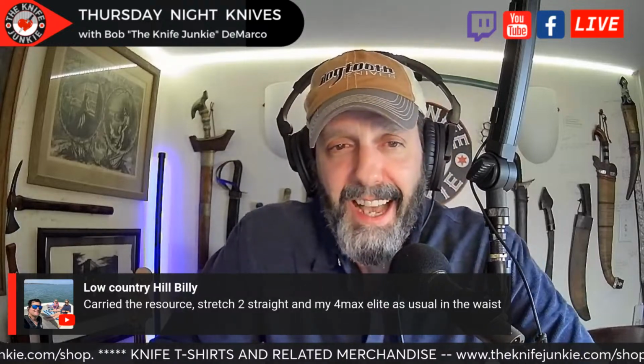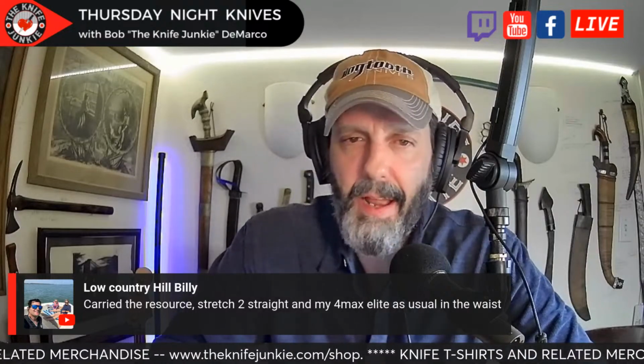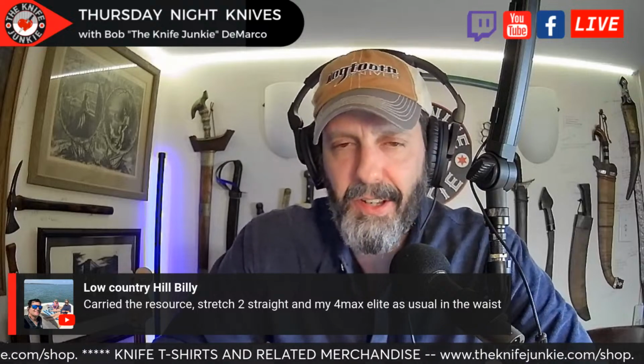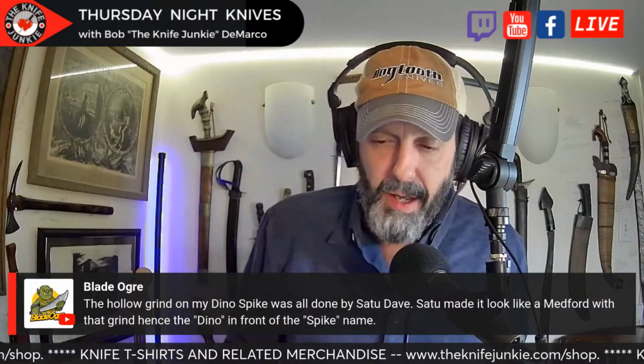Low Country says, carried the Resource. I don't know what that is. The Stretch 2 Straight. And by the way, the new Stretch 2 coming out looks really cool in the Salt series. And my 4Max Elite. Oh, that's nice. As usual in the waist. 4Max in the waist. That's a substantial chunk to put in the waistband. But I could see doing that if you have loose enough pants, which apparently over the past few weeks I have not. But I could see doing that because you get more support than if it's in your pants pocket.